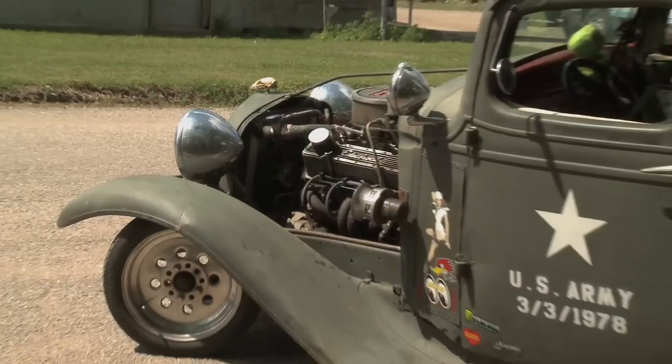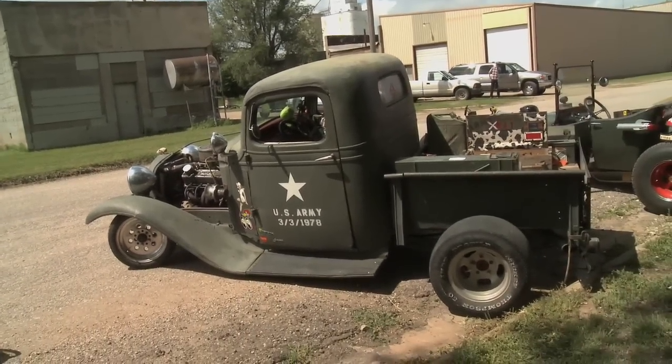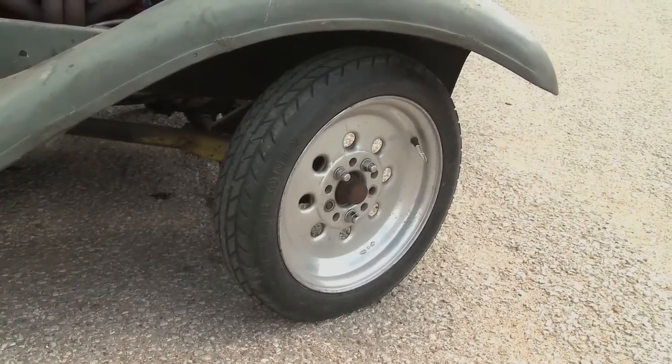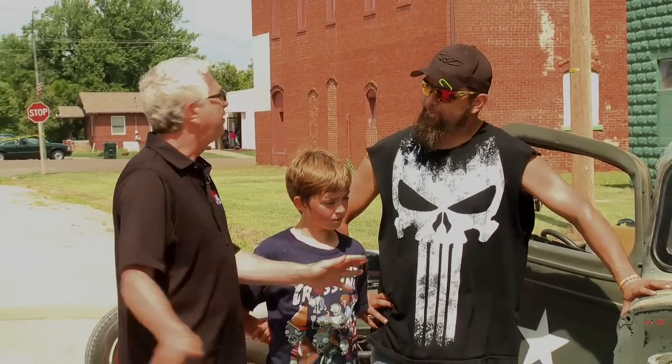Yes. Why did you go with small tires? Cheap. They're very cheap. Is that the big combination when building a rat rod? Yes, it is. How much money do you think you have in this? Right now, probably $1,900. Yep.